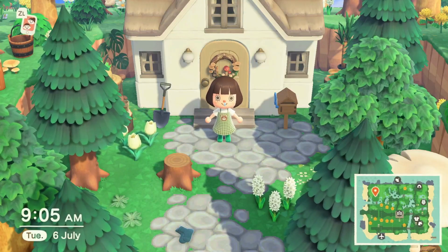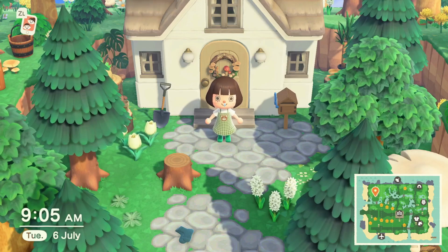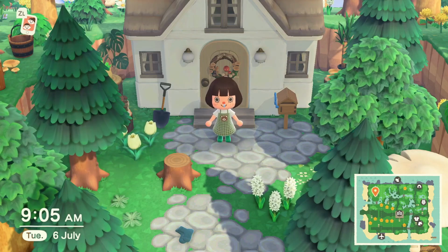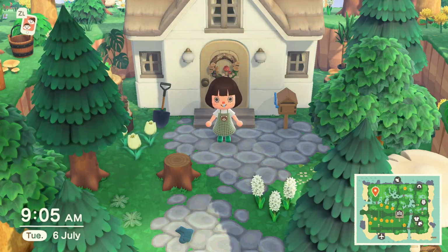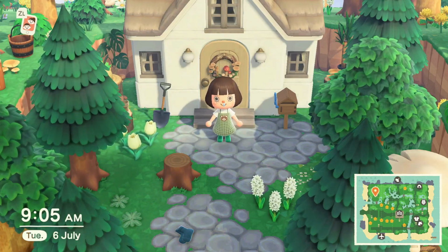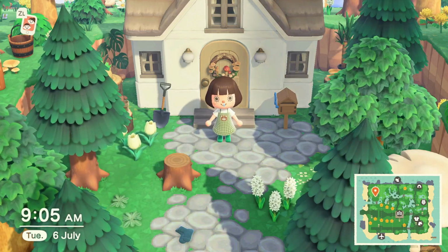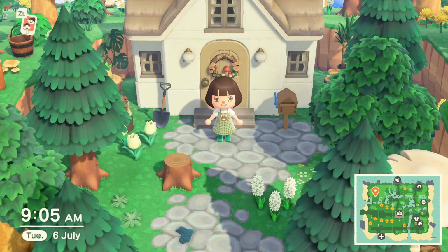My name is Abby and today we're back playing Animal Crossing New Horizons for the first time in a couple of months now. I'm not even sure when I last posted, I probably should have checked, but it has been a little while since I last posted, and it's actually been quite a little while since I last properly played until this week. So I took a break from playing Animal Crossing.